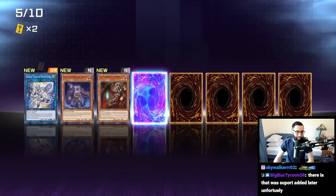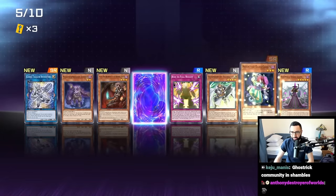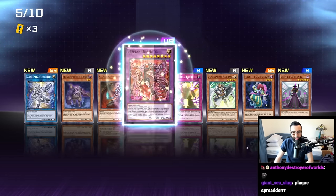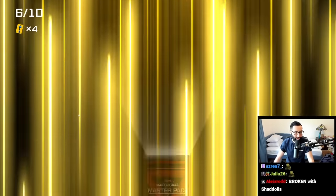Alich! Code Talker, inverted. Oh boy. Plague Spider Zombie as well here. Rise to full height. That's a very good card. And Petend the Dark Clown and a Cosmo Dark Lady. Our ultra rare is... Okay. Is the Code Talker pack banned? It might be. I'll have to check which packs are banned. There's a few of them that are banned.